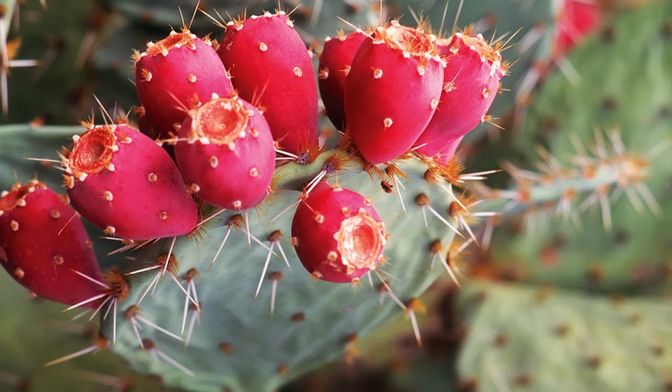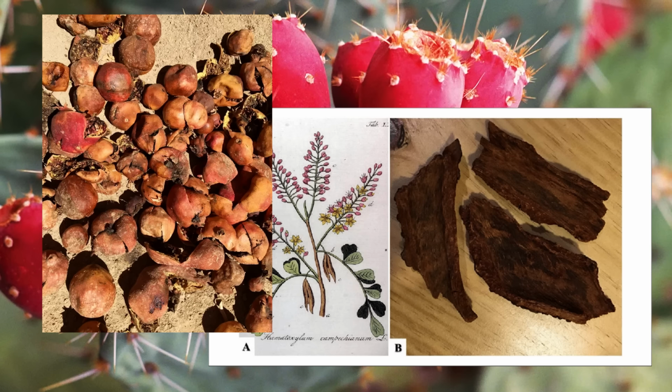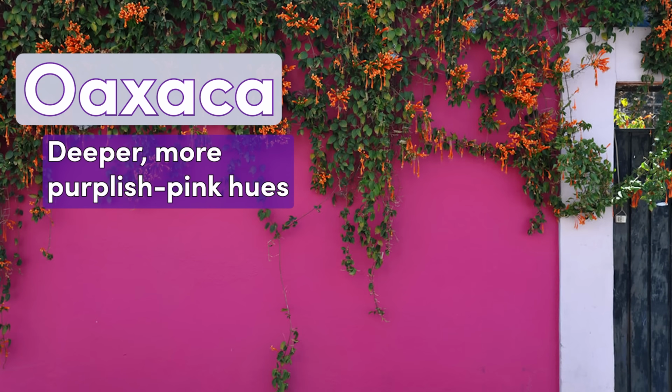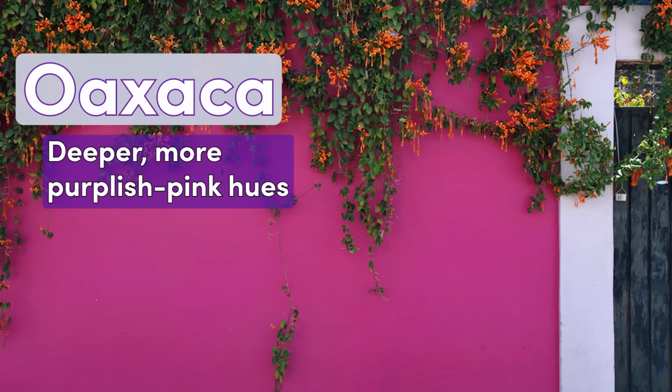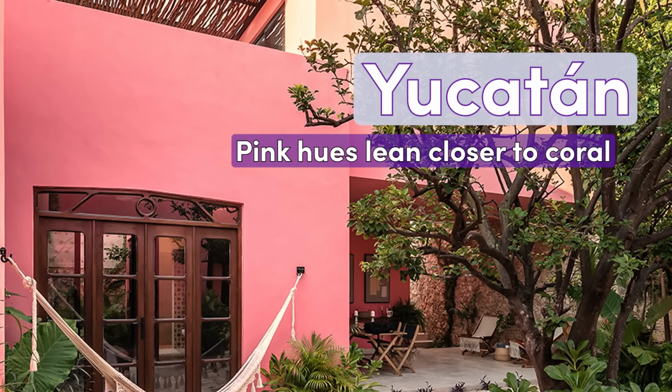Now, the cochineal is not the only red pigment that's been used to create brilliant shades of pink in Mexico. It's just perhaps the most well-known. In traditional Mexican textiles, you'll often see a whole spectrum of pinks used together. Each region of Mexico developed its own preferred shade, influenced by local tastes and available materials. For example, in Oaxaca, you might find a deeper, more purplish pink, while in Yucatan, the pink might lean more towards coral.